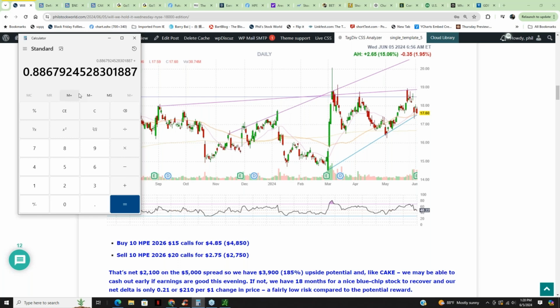And now it doesn't even seem dangerous because the thing's already at 20. This spread is in the money, and you're still going to make 88% over 18 months. That's how you trade. That's a good return. It's not as good as it was yesterday, but it's still a good return.